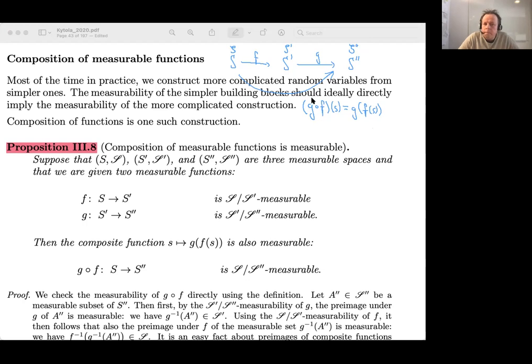The proof is very simple. I think I could convince you by words. Take any measurable set here and look at the pre-image of what this composite function does. Let's say we have a set, let's call it A prime prime here. We take first the pre-image by G and then the pre-image by F. This is the way to get the pre-image of the composite function.